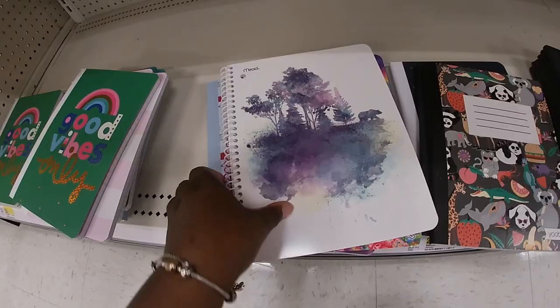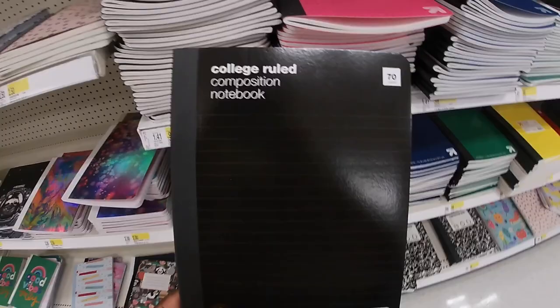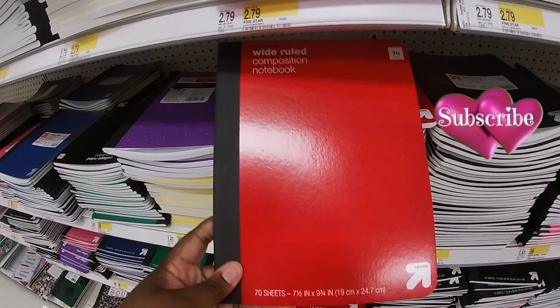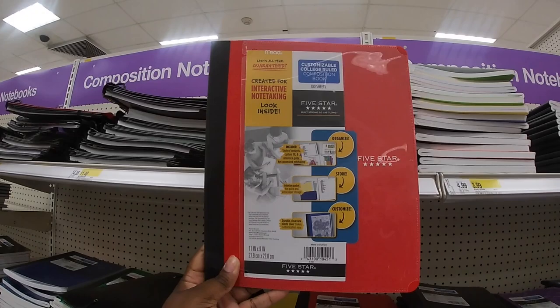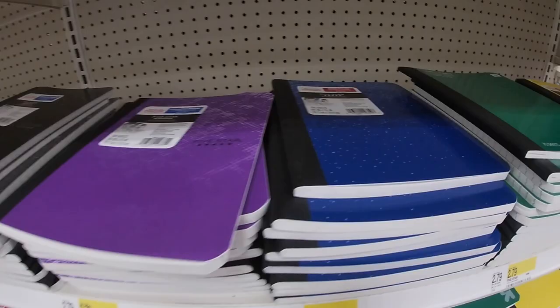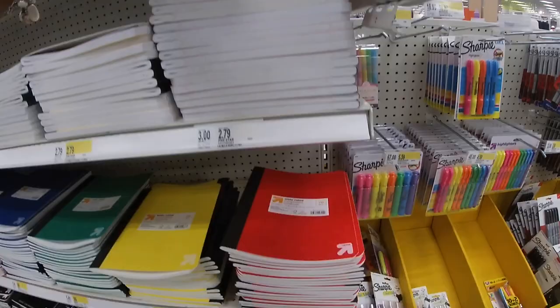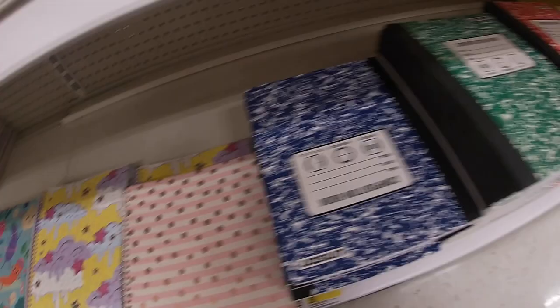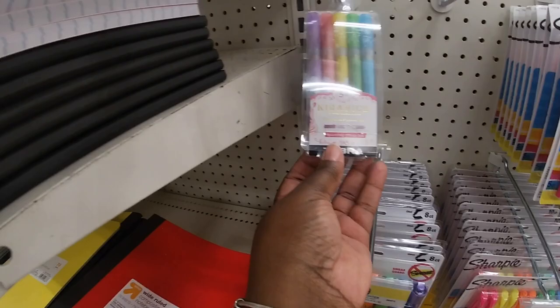They have more of the composition notebooks in the different colors. This is my first time seeing these like this. I see black, pink, blue, the purple, the red. They have the cute one subject notebooks up here. These are $10.99. More composition, 5-star. $3.79. It's full of them over here. More composition. Oh, these are cute. The More Than Magic brand notebooks. Polka dots. This one. More of the compositions. These are $11.99.